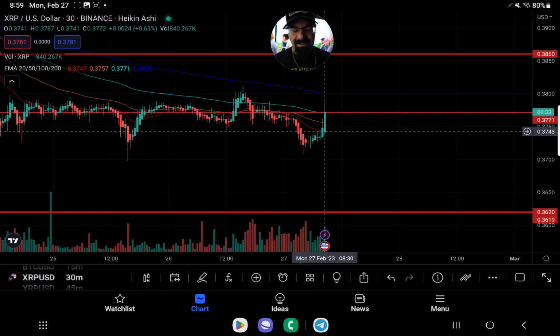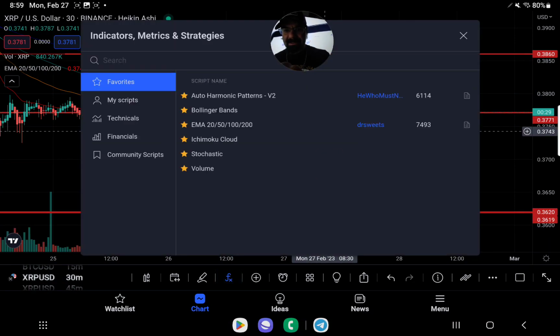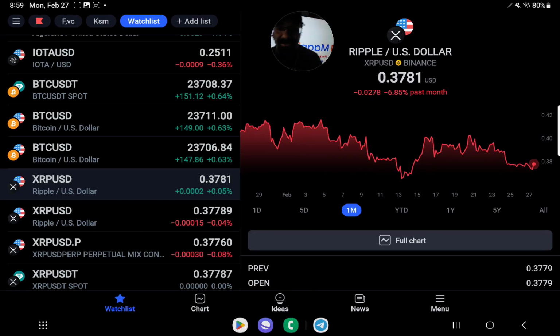That's the volume indicator I'm using on TradingView. You'd go to indicators and then just type in volume. I just use the straight volume, and then I have the EMA 20, 50, 100, 200. I have those other ones saved that I don't generally ever use, because you guys never see them. So yeah, that's what I'm looking at this morning.